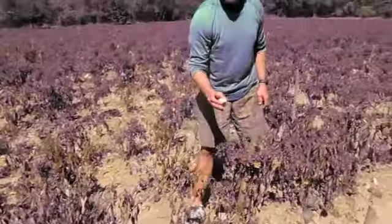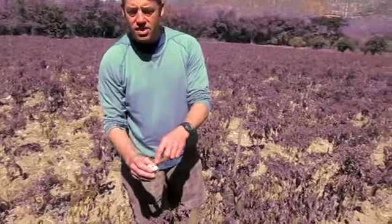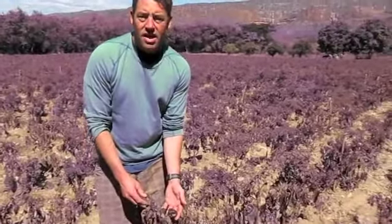What happens is the rain actually falls onto the stem of the chili, goes inside the chili, rots the chili, and the chili drops to the ground. There are a few left. You can see that they're not as large as normal.